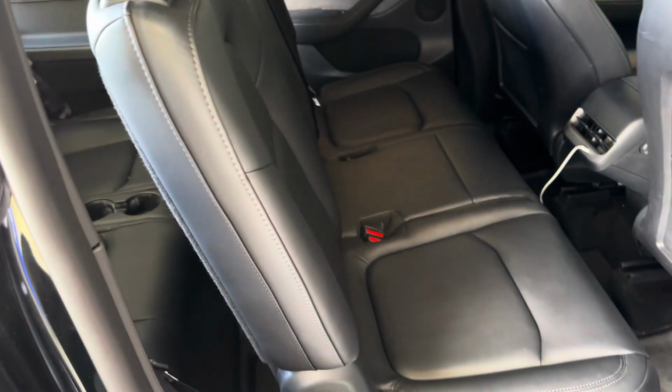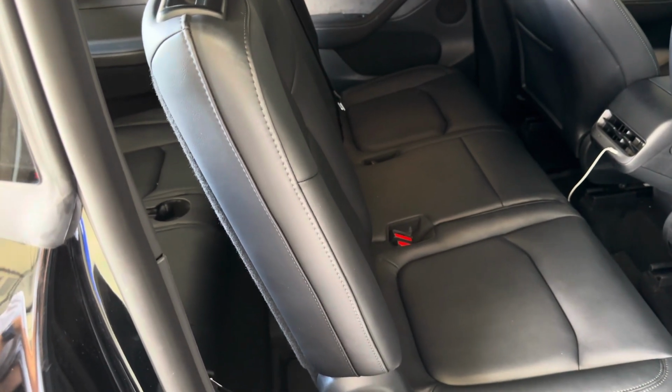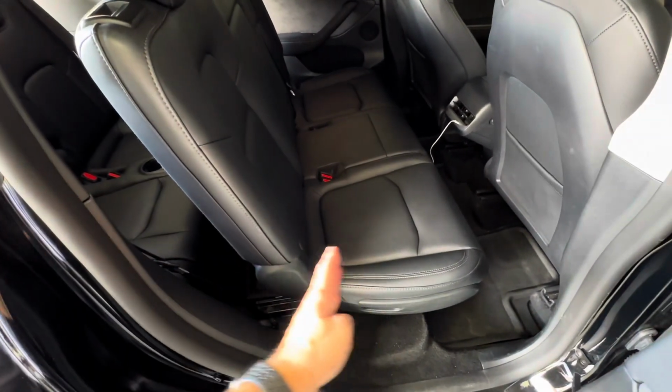The other way, and this actually went out on us, and this is something that we just got fixed under warranty on this car. This is the only warranty issue that we've had in a year. Let me see if I can demonstrate this here. All right, with the seat all the way, it can be in any position, forward or backwards.